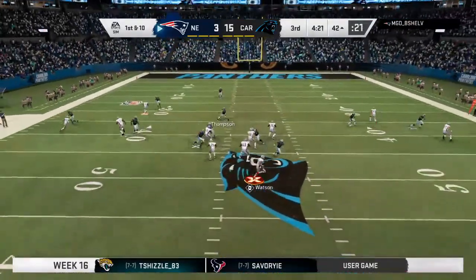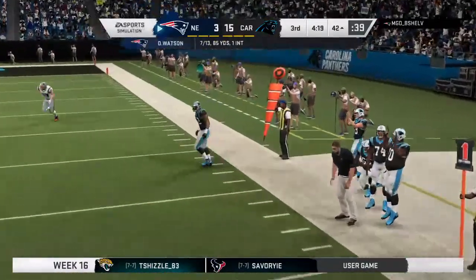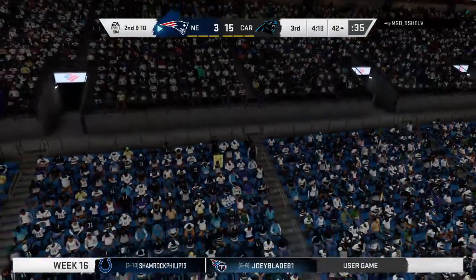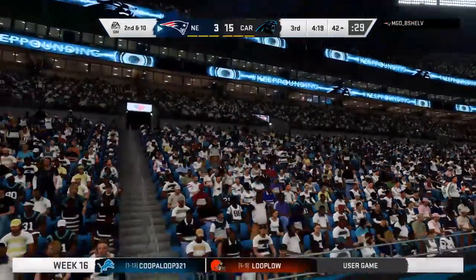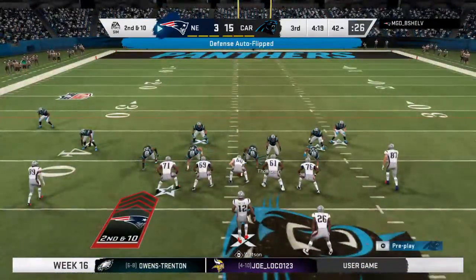Now a play fake, and it's Watson. Incomplete. Yeah, that one sailed on him. You've got to make sure you give your receiver a chance to come down inbounds because they are very gifted. They'll make the circus catches, but if they make them out of bounds, that does you no good. Ball on the 42 as they come up 2nd and 10.